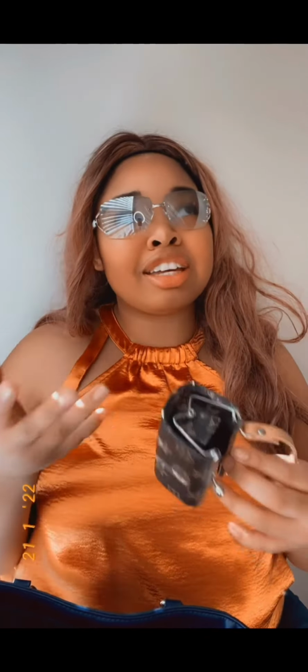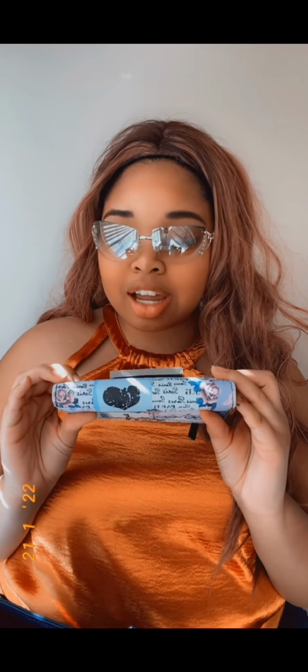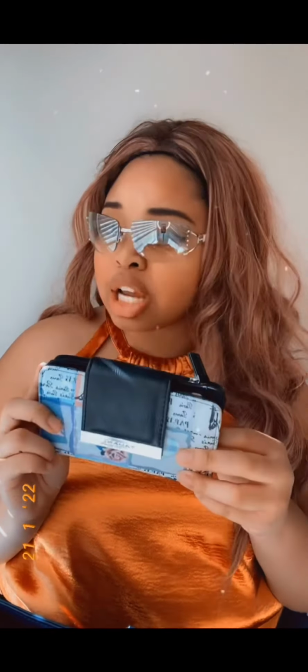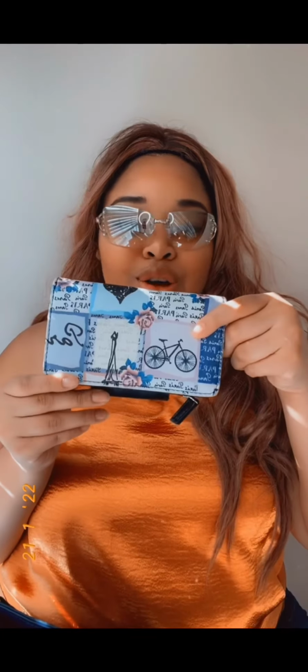Next we have a coin purse, which has no coins in it because I'm, as the French say, broke. Then I have my wallet. This is such a cute wallet. I think I got this at TJ Maxx, I'm pretty sure, and I beat my mom to it. It's just so cute.